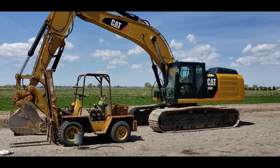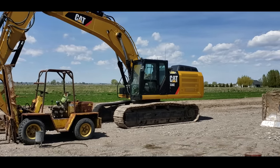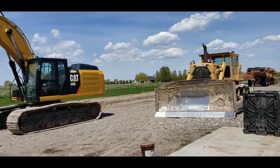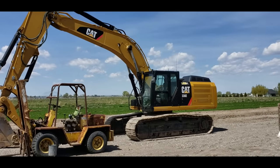So it's Saturday. And I got up early and went and got the 336. Got the 9 and brought it home. We have started our government job.